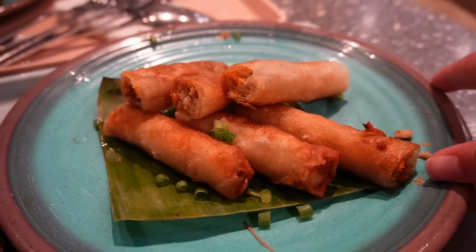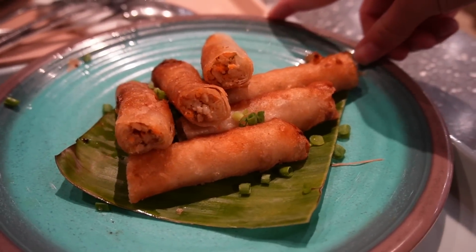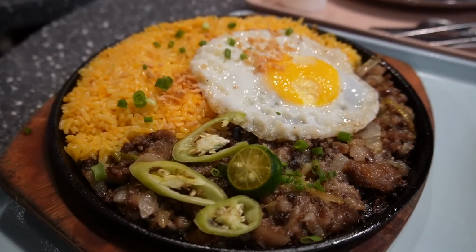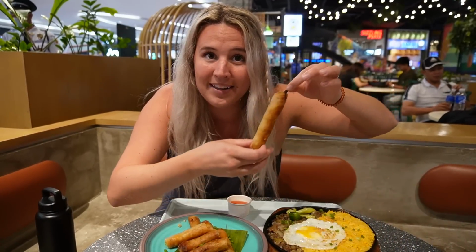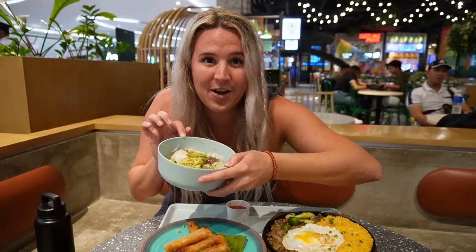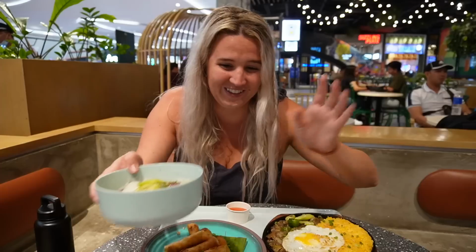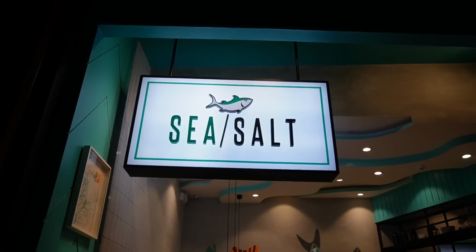So we got pork lumpia, which is basically the Filipino version of a spring roll. We got sisig, I think I'm saying that right. It's pork and we got it with a fried egg and rice. And then I'm really excited for these dynamite sticks. I think I am most excited for this one though. It's Filipino ceviche, kinilaw. It all looks so good. We got all of this delicious food at a place called Sea Salt.